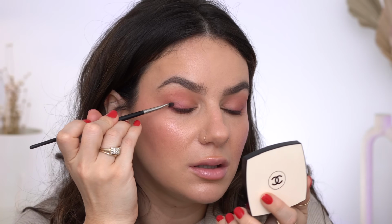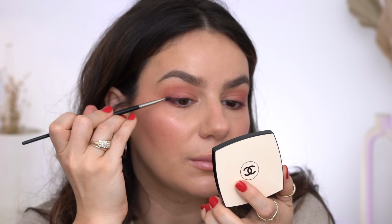Is this the normal Le Beige formula? Again, I've never tried, or I don't think I've ever tried their eyeshadow formula from this line. I usually get the quads from Chanel, but I kind of like this even more. I'm taking the deepest one and going around my lash line. Also under here.